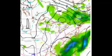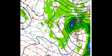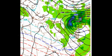The GFS model a little bit different. This is, in case you don't know the model, the global model. You can see it takes a storm right around next Wednesday back up into this area. This is all 5 to 7 days out.